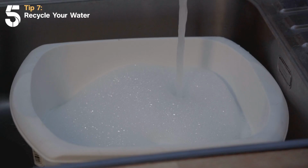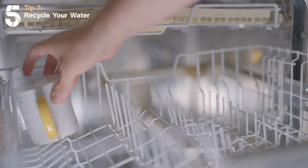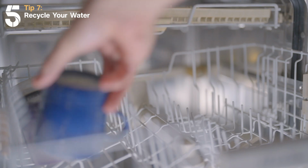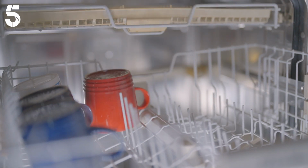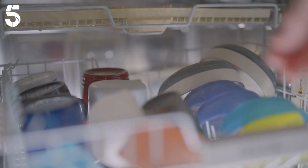Going one step further, why not think about recycling your washing up water? A lot of people think washing dishes by hand is cheaper. A dishwasher is more energy and water efficient. Yes, surprisingly, the dishwasher is the more economical option, but only if it's full and used very sparingly.